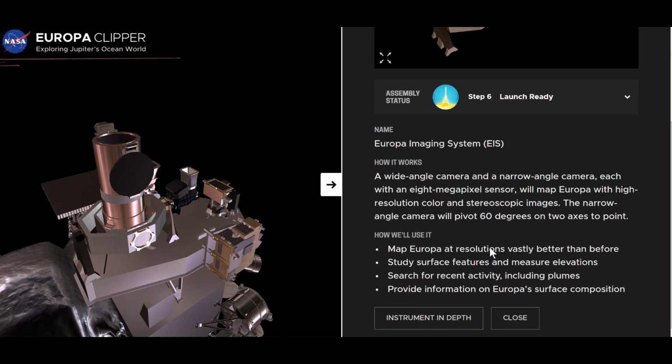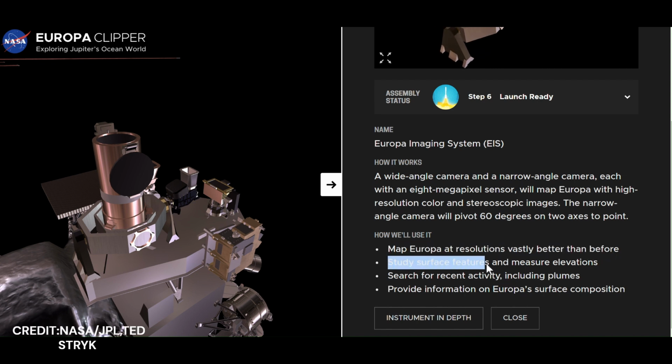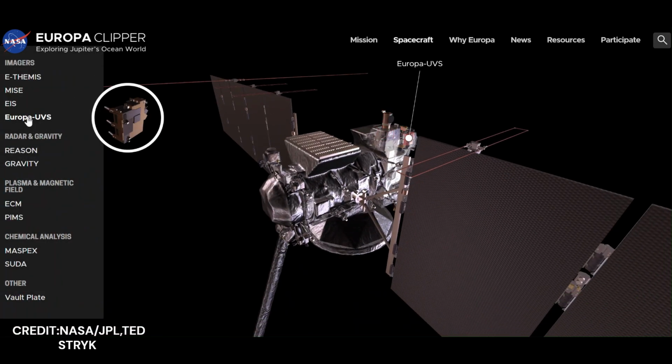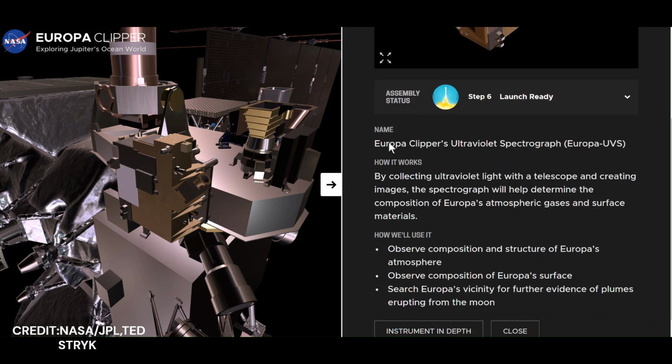Europa imaging system, and it will map Europa at resolution vastly better than before, and study surface features. So that's the main purpose of Europa imaging system, and it will study the features. Okay, next, Europa UVS. It stands for Europa Clipper's ultraviolet spectrograph, and the main function is to observe composition and structure of Europa's atmosphere and observe composition of Europa's surface.